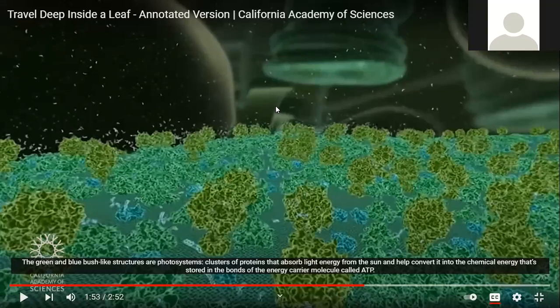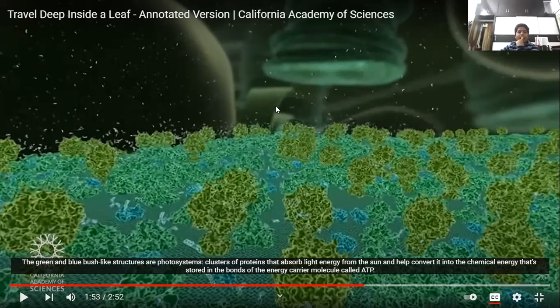Read that line. The green and blue bursting structures are photosystems. Clusters of proteins that absorb light energy from the sun and help convert it into the chemical energy that's stored in the bonds of the energy carrier molecules called ATP. Okay. So what are the green and bluish structures? Those are the photosystems, clusters of proteins that absorb light energy from the sun and convert it into chemical energy stored in the bonds of the energy carrier molecule called ATP. ATP means what? Full form? Sir, adenosine triphosphate.